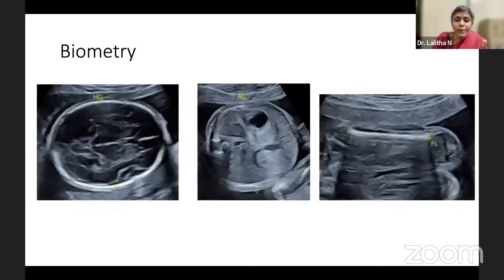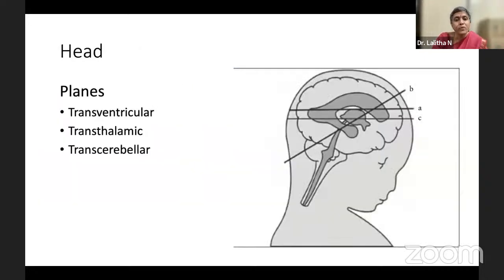So these are the normal planes that we take, the BPD, head circumference, the abdominal circumference, and the femur. So to stick to time, I would not be emphasizing on the landmarks of each plane now. So if there is time, we can look at it as the last slide. So as I told you, we are fetal physicians. We would like to examine the baby from head to foot.